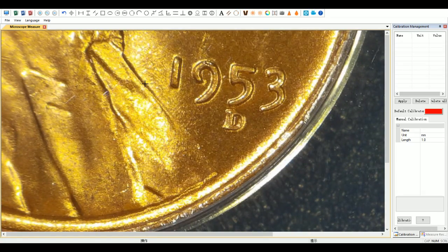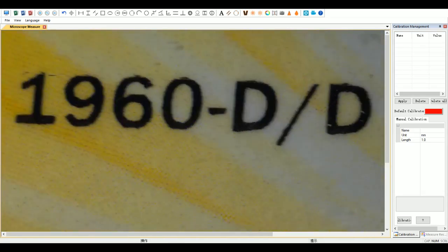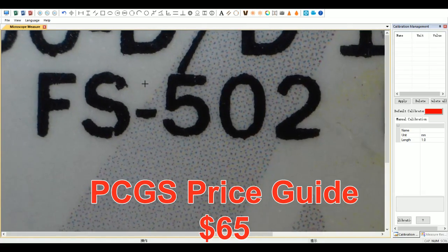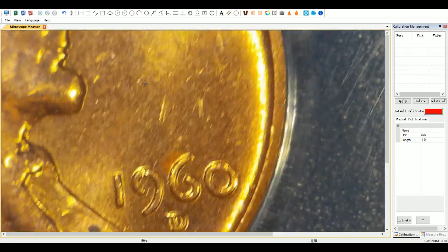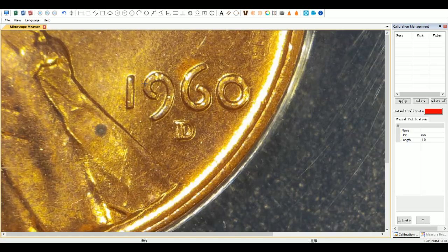And then we're going to move on to another one that's 1960 D over D, and this one graded mint state 65, so it got a little gem grade there. And this is the FS 502. There's a lot of 60D, and this is a large date. There's a lot of 60D RPMs, so it's important to know which one, but none of them are extremely valuable. I mean, we're not talking about a lot of money here. But if you get a high enough grade, these can be worth some money. Most of these RPMs, most of your double dies, they need to grade pretty high to be worth money. You're talking they need to be 65, 66, even 67 sometimes.